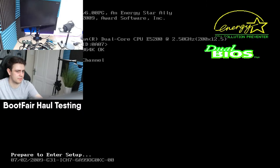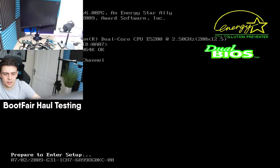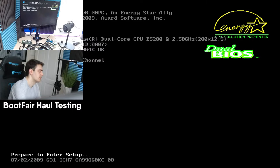Let's try getting into BIOS. Okay, so maybe this one doesn't work. It's acting weird. So Matt's saying that's totally normal, but it's not letting me into BIOS. And I appreciate this is a shitty motherboard, but it's not filling me with confidence. Okay, prepare to enter setup. Memory runs at single channel. We've got two sticks in there. I don't think it's detecting the second stick. That's interesting. That is certainly interesting.